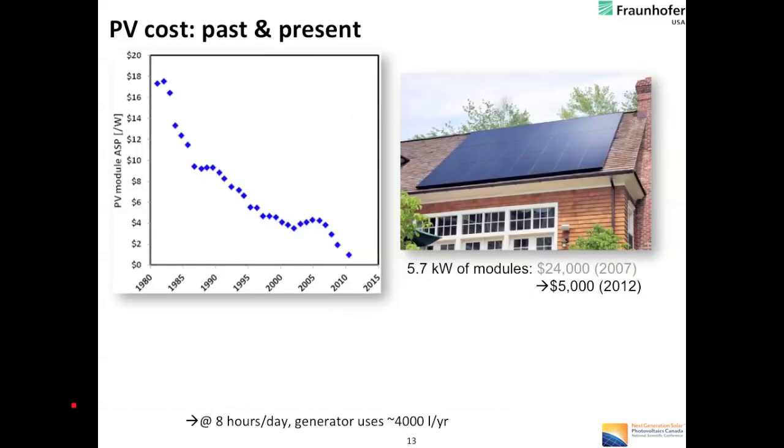And it's all driven by the reduction in prices that we heard about earlier in the day. So again, I think everybody knows we've been on this nice steep descending curve in terms of PV module price.